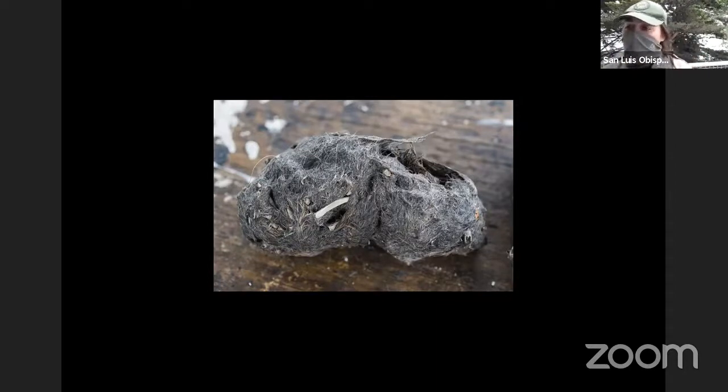It'd be pretty cool to look through it, and maybe you can figure out what is in your environment. You can also order these online too, and you'll get some clean, sterilized ones that you can dissect at home. But that is the process of how an owl finds, catches, and eats its prey.